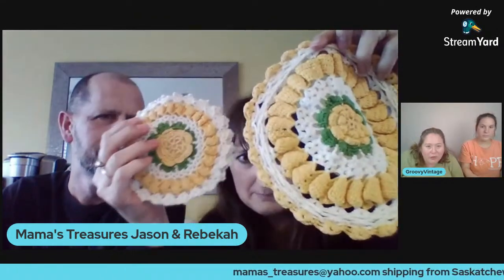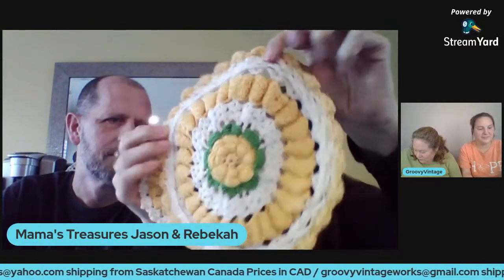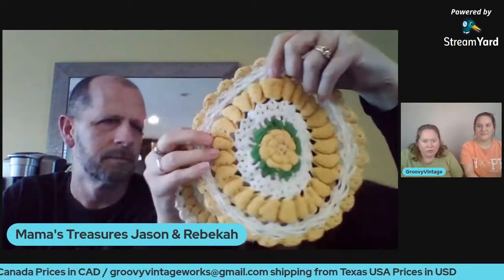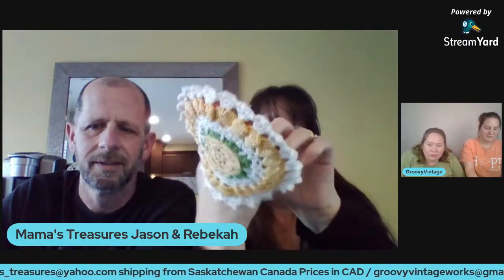First up is a set of matching doilies. They're different sizes. They came out of the estate home too, so more handiwork from the lady of the house. Crocheted. So, doilies or pot holders? Could be like pot holders. This one has a white back on it. It could even be used like a mitt, and you could grab stuff with it.